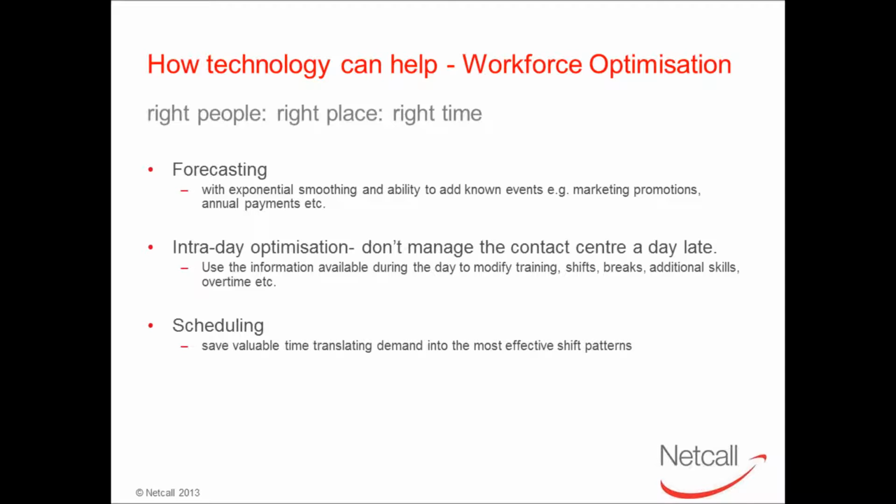Okay, so I think we've had the 7 factors in there. There's just a couple of slides here on how technology can help. So the first one is workforce optimization. It's critical in order to get the right people at the right place at the right time. It's critical for forecasting. We get the smoothing in there. We can add known events such as marketing promotions, annual payments, so you can start to build some of the seasonality in there. It's very important as well to look at intraday optimization.